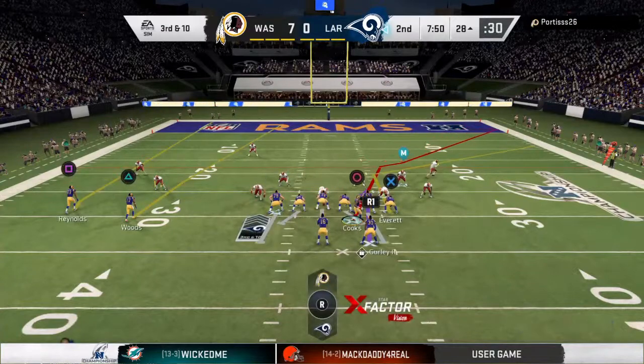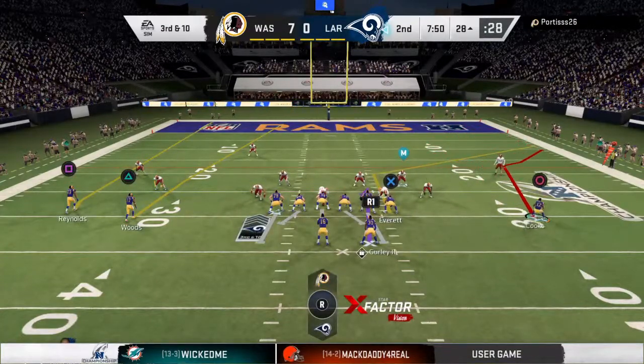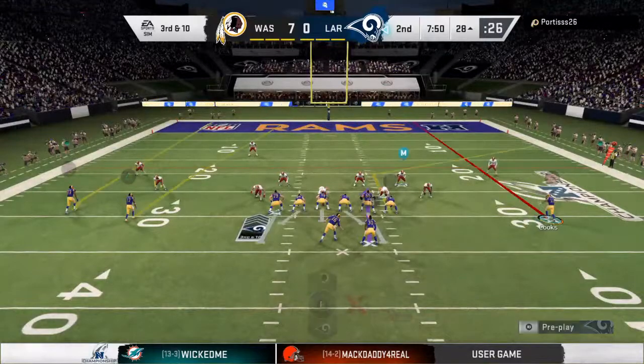So he dropped an interception. The key for him now, don't dwell on it. Just move on to the next play.